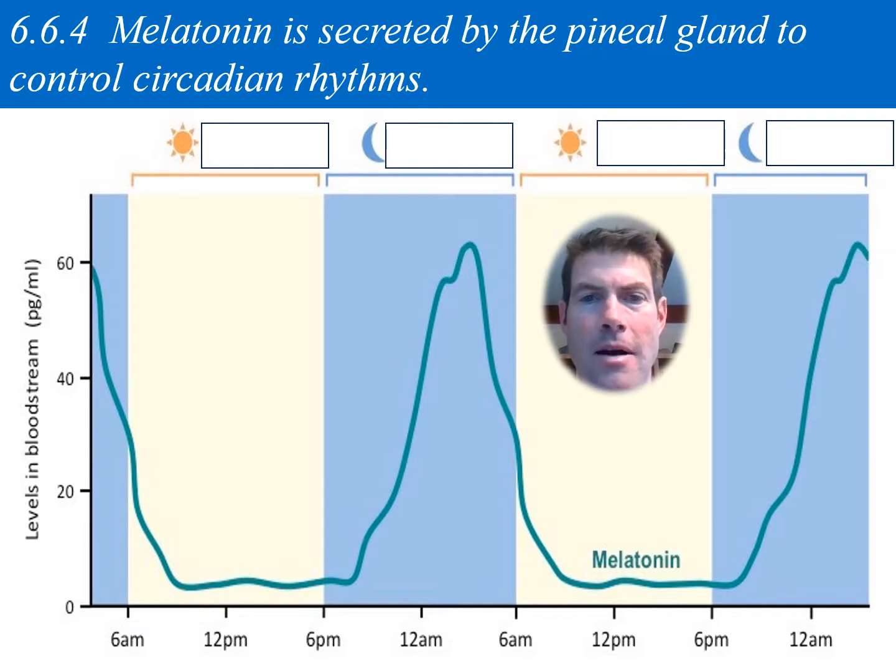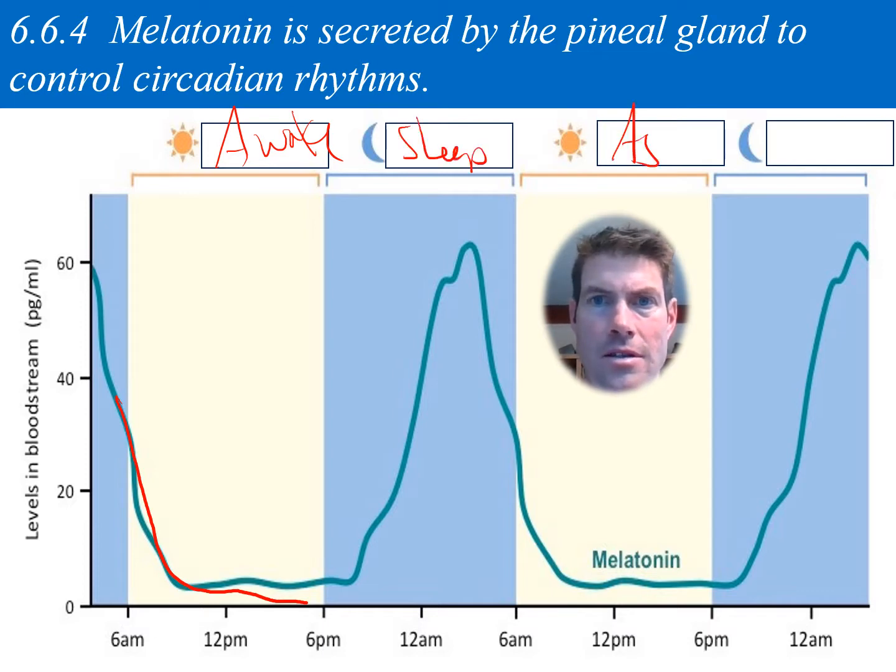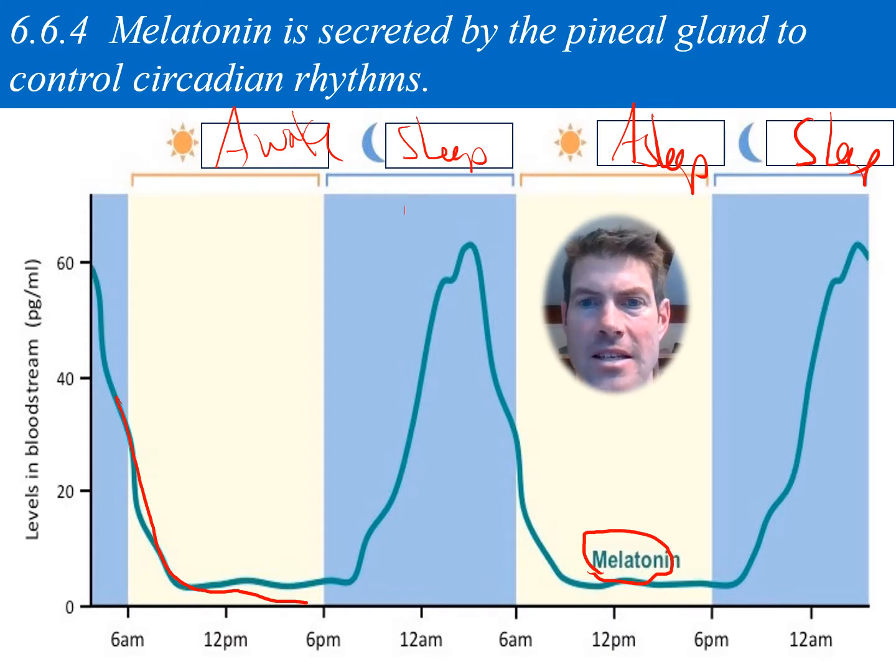And here's melatonin made by your pineal gland. You'll see it goes down during the day when you are usually awake, and then at night it goes up. So we see these cycles pretty clearly with melatonin. When you're sleeping, it goes up. When you're awake, it goes down. So this has been shown to be pretty effective in helping people sleep better, to give melatonin supplements and to treat things like jet lag.